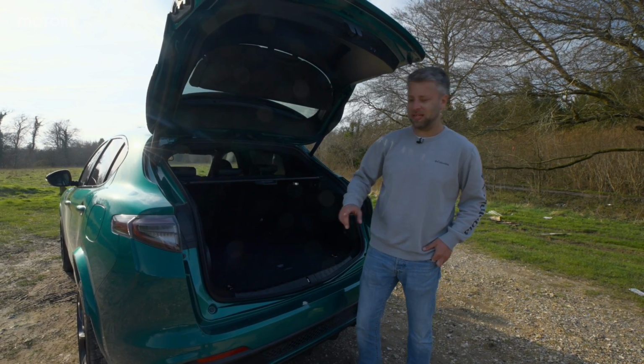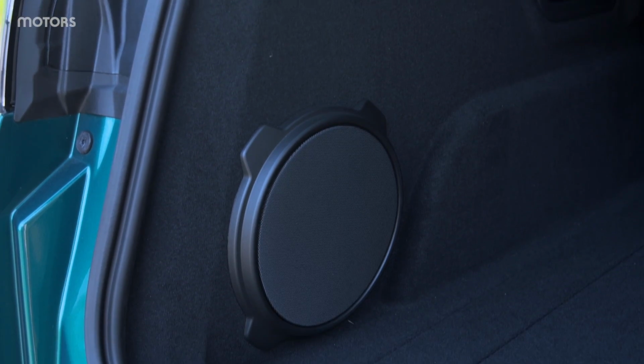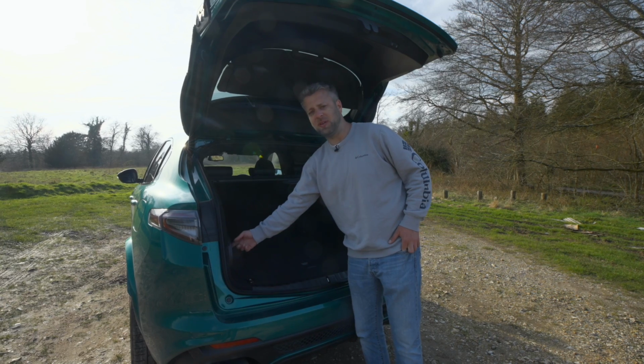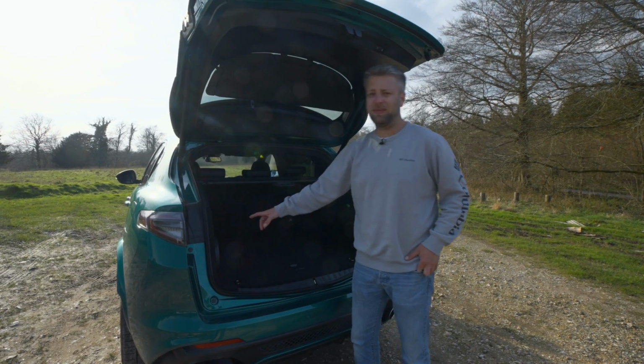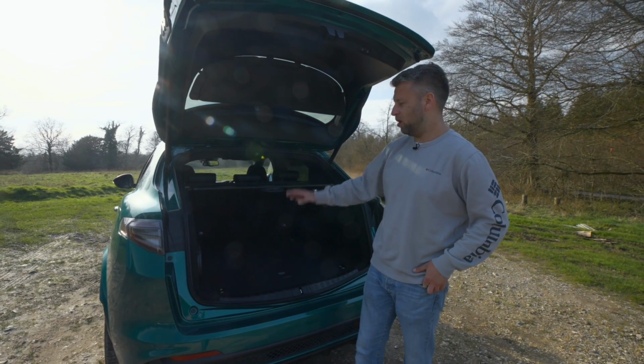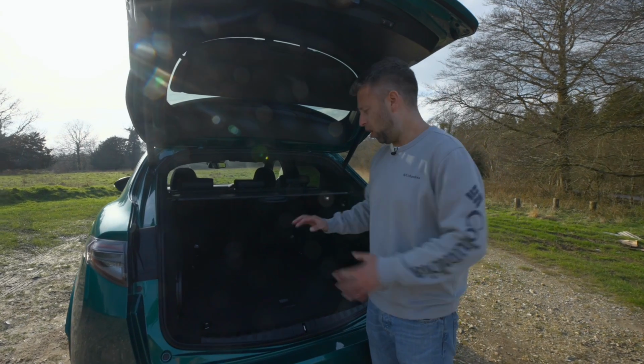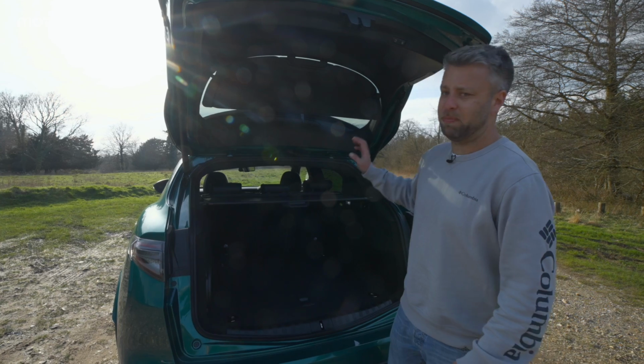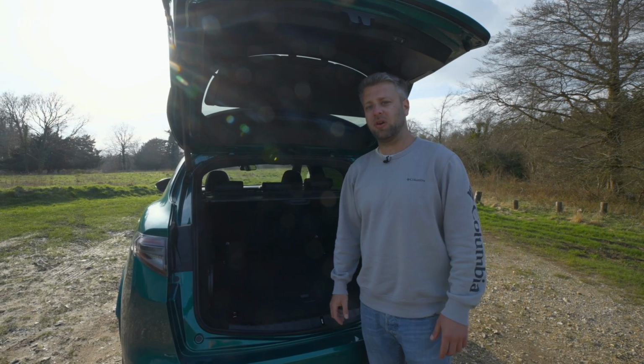The only thing I would say is that there is a very large speaker here, and I reckon that's going to be quite susceptible to getting scratched if you're putting things like wood or other harder items in the back here, so I'd be tempted to make sure that's covered over before you load any of those bigger items. However, overall, really usable space, and it just adds another string to the bow of the Alfa Romeo Stelvio Quadrifoglio.